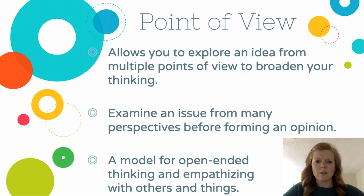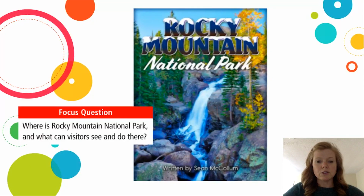So what does Ms. Franz mean when I say point of view? Well, point of view allows us to explore ideas from multiple points, so it helps us get a broader sense of our thinking. If you remember from the story Rocky Mountain National Park, they had a focus question. While we were reading this story, they were encouraging us, and by they, I mean the authors, to think about not only where the National Park was located, but also what visitors can see and do. So as I was reading this story, I learned a lot of information about what I can do at this national park.